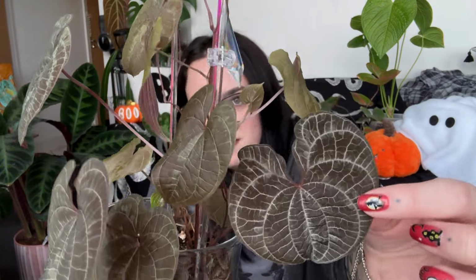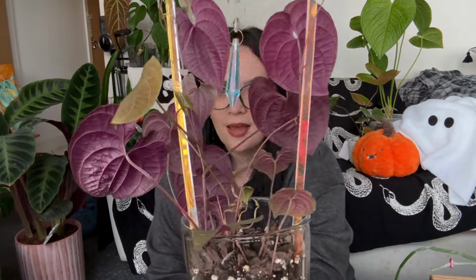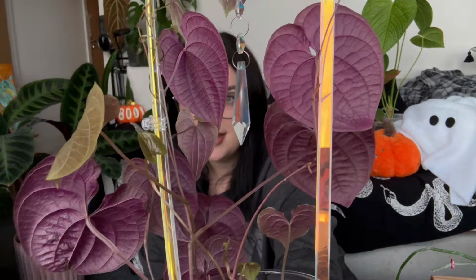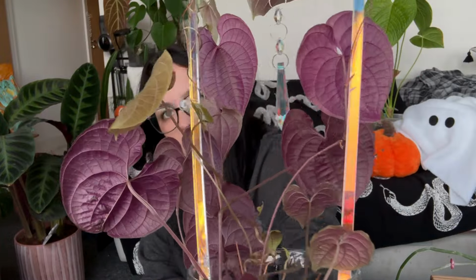I know this leaf is a little bit misshapen, but I really love the colour of that one. And then, if you haven't seen this plant before, look at the colour of the backs. Isn't that stunning? If that is not the perfect spooky season colour, I don't know what is. I have got it on this holographic trellis with this sun catcher crystal, and I've even got a little bat up top helping its vine stay in place. I feel like this is a really good spooky season plant. I'm a big fan, big fan.